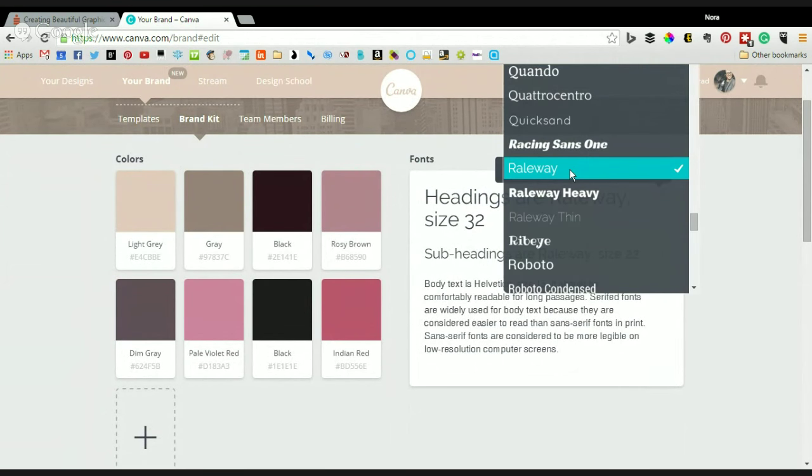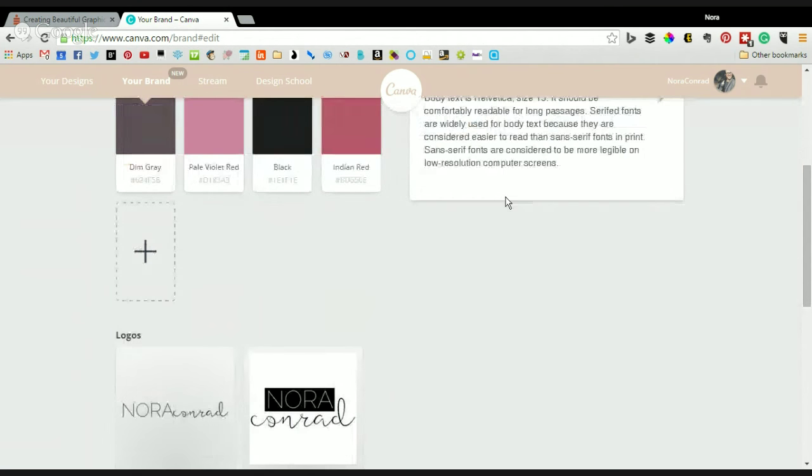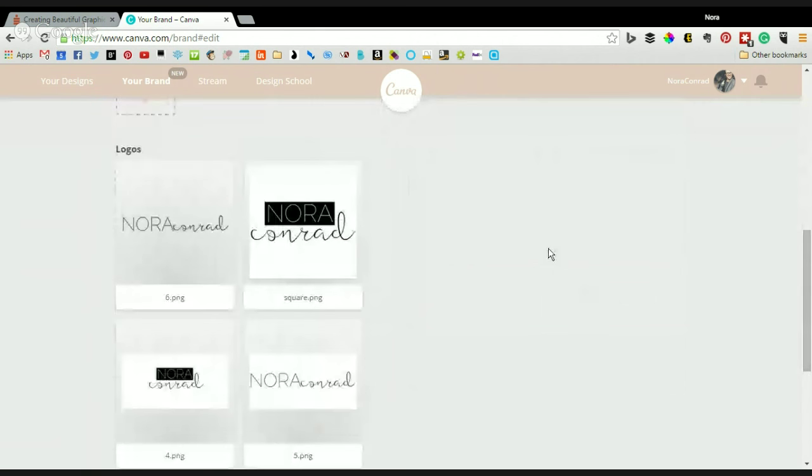Downside is you can't add your own fonts to Canva. I hope that they add this feature soon because that would be perfect, but right now you just kind of have to work with what they got. But when you add these in, I'll show you, when you add new text, it automatically styles them to the appropriate headings, which is a huge time saver.